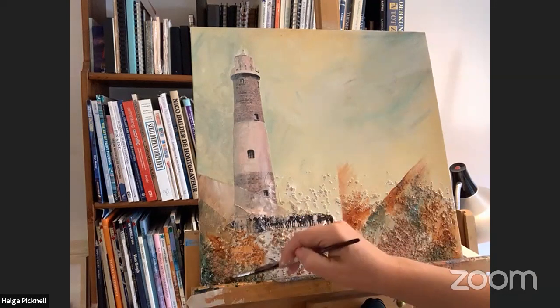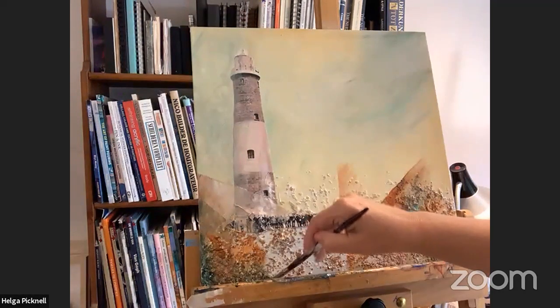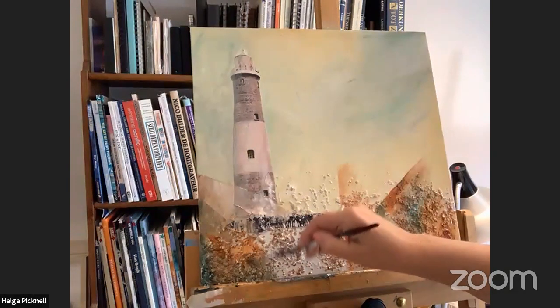Sorry about the snoring in the background, that's Boris. Is he fast asleep? Horrible, he snores really loud.